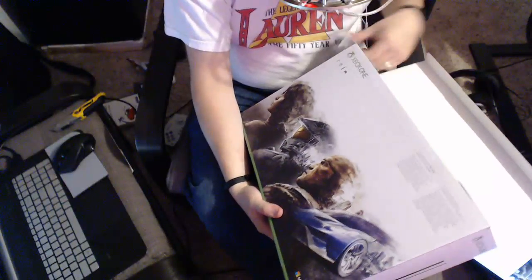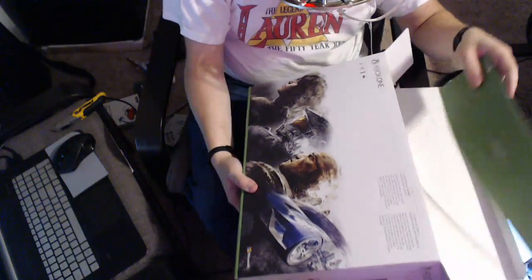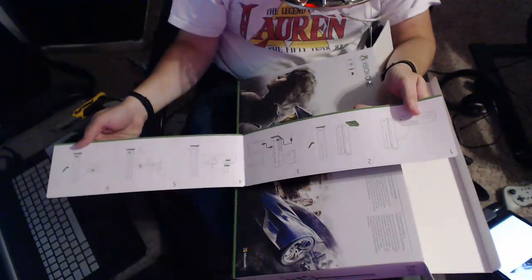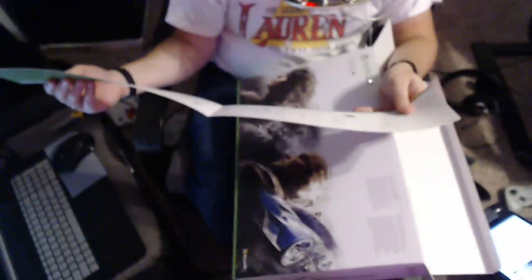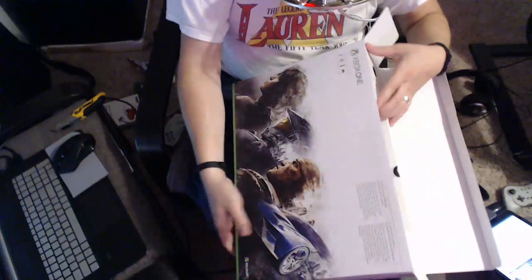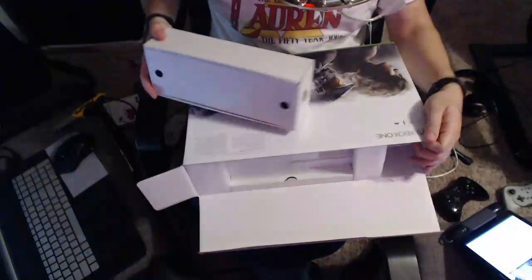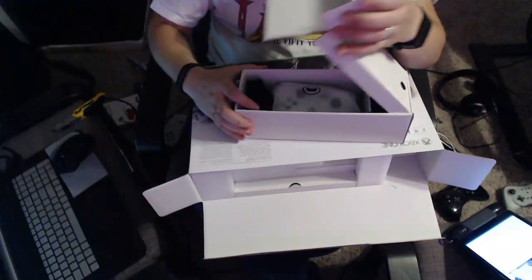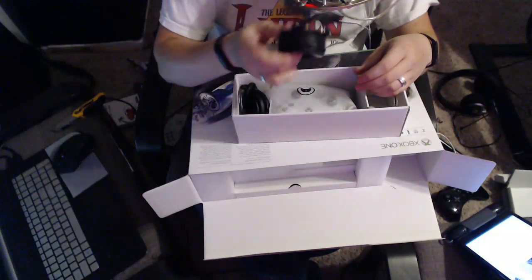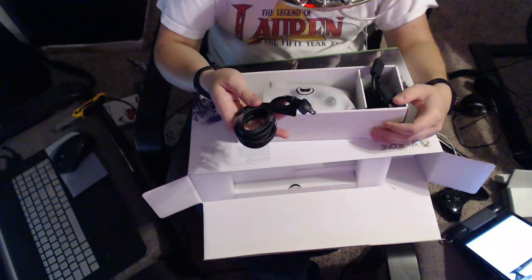Is this another box inside? That's a maybe. No. It's a giantly long, weird booklet telling you how to use it. Really? Interesting. Well, that's the first thing you see when you open that puppy up. There's a little cardboard box here on the side. Probably the power supply, huh? Oh, and the controller. So it does come with an HDMI cable. That's always a plus. And this is all you need now for the power supply. They don't have a big brick like they used to have.